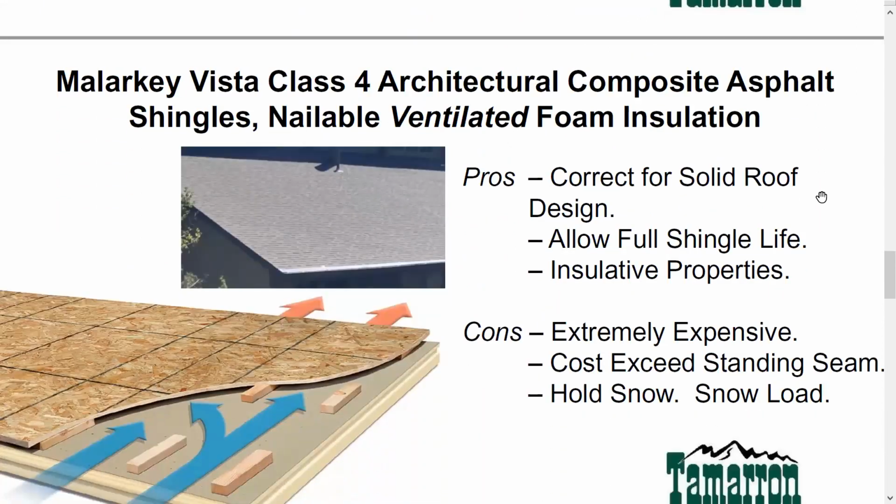The next is how do we solve the problem with the architectural shingles directly against our solid roof? There's a product available called ventilated foam. There's a sketch here of what ventilated foam is. It's literally a foam insulation that has a space in it where air is allowed to move through. It would correct the solid roof design problem because it's ventilated. It would allow full shingle life of about 20 years.